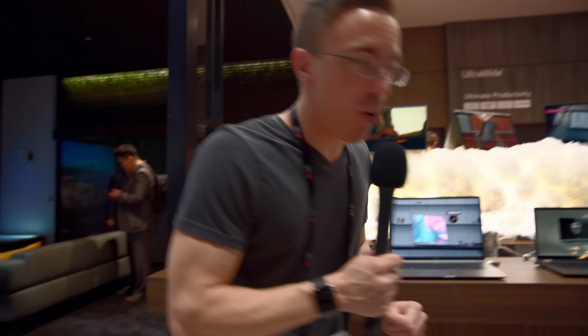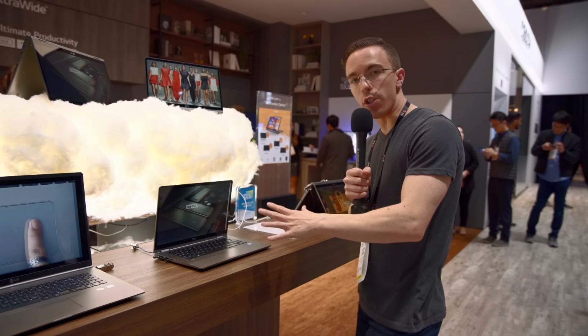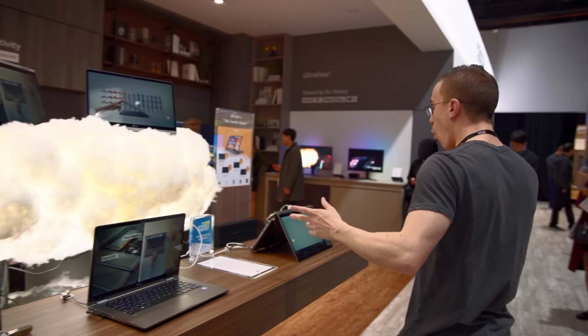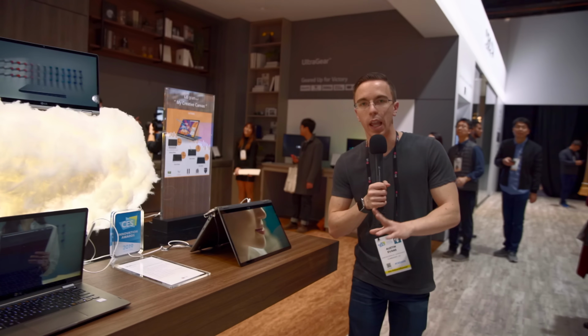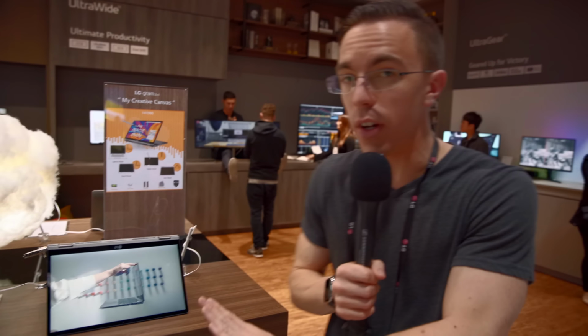Now, if we walk a little bit over to this side, we have the Gram 2-in-1. So what's cool about this is that of course you can use it in the standard laptop mode, or you can flip it around and take advantage of it being a full 2-in-1. Now, if you want to know more about the Gram, we're actually going to be doing a lot more on this very soon, so stay tuned.